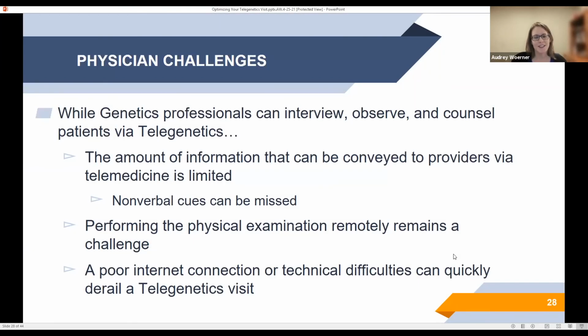So we'll switch gears and speak about physician challenges with telemedicine. While genetics professionals can definitely interview, observe, and counsel patients via telegenetics, the amount of information that can be conveyed to providers via telemedicine is limited, as we can see from the experience of several people in the chat. Nonverbal cues can be missed. The physical examination performed remotely remains a challenge. And then a poor internet connection or technical difficulties can quickly derail a telegenetics visit.